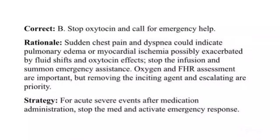Rationale: sudden chest pain and dyspnea could indicate pulmonary edema or myocardial ischemia, possibly exacerbated by fluid shifts and oxytocin effects. Stop the infusion and summon emergency assistance. Oxygen and FHR assessment are important, but removing the inciting agent and escalating are priority. Strategy: for acute severe events after medication administration, stop the med and activate emergency response.